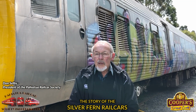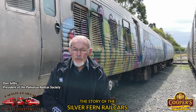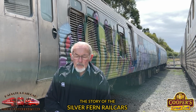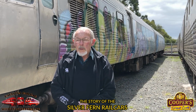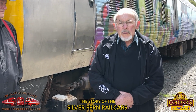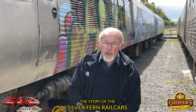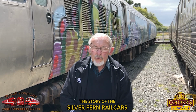Well, it's all about the fact that these rail cars were built back in 1971, went into service in late 72 with what was then New Zealand Railways, and they've now become surplus, which I'll perhaps go back to in a minute. They served New Zealand right through until about a year ago, in various roles. When they started, they were on the North Island main trunk railway between Auckland and Wellington, and replaced carriage trains on that route. They worked on that for about 10 to 15 years.